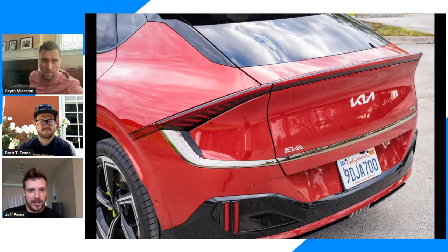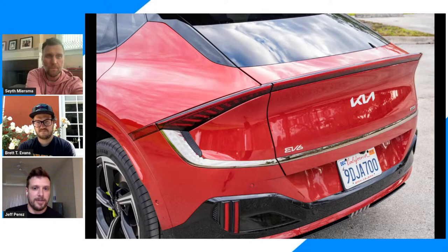I think the GT doesn't really go super hard on the aggressive styling. It's got the bigger wheels. It's got those, what is it? Acid green. Is that what they call it? Acid green brake calipers. So it's kind of a cool neon green. Yeah, it's like a neon green. So I really dig it. I had a really nice time driving this thing.